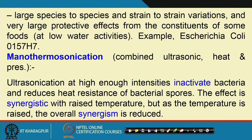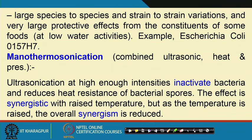Then Manothermosonication, where it is a combination of ultrasonic facility, heat and pressure, right. Now, what is the advantage of all these three? Ultrasonication at high enough intensities inactivate bacteria and reduces heat resistance of the bacterial spores.